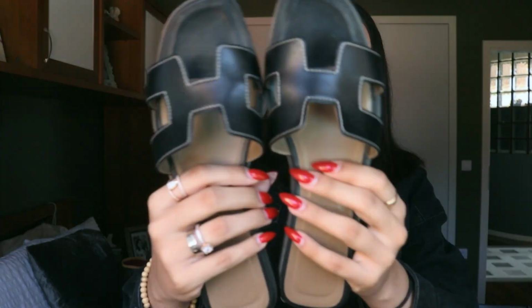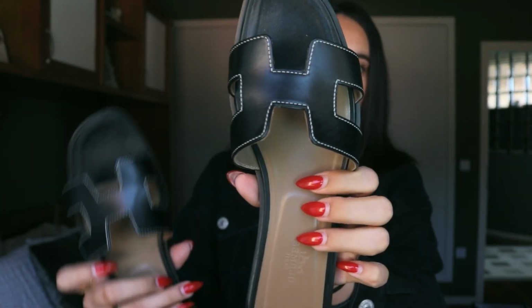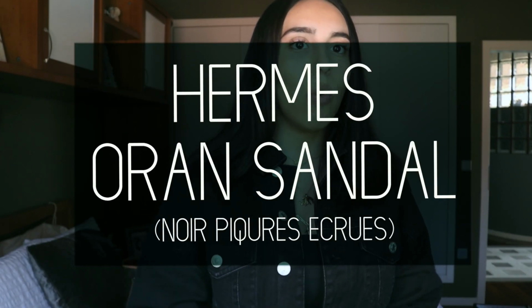These are the Hermes Oran sandals or slippers, whatever. They're kind of like a flip-flop kind of thing. Just sandals with the black and kind of white stitching. I love these. I grab these every day, honestly. They're a little bit on the pricey side for what it is. It's just a sandal. But honestly, if you know Hermes, you know how the whole brand is.